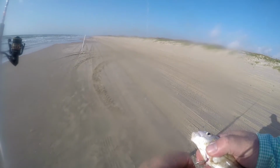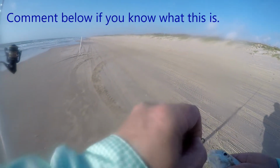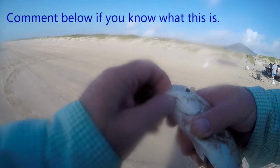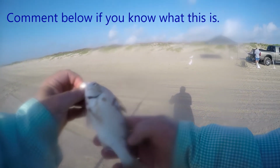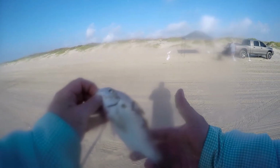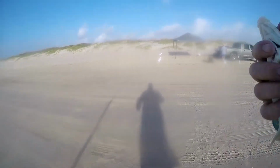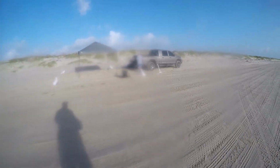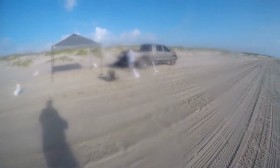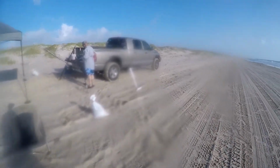Oh, you're not a perch. What are you? All right, folks. Striped kind of like a whiting. Is he just a fat, short whiting? Got the downturned mouth. It's not a perch. Not a perch. But I don't know what it is.